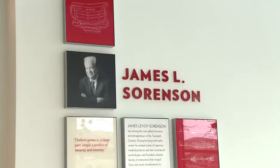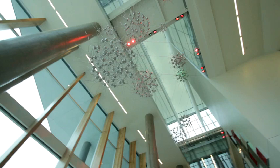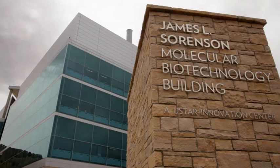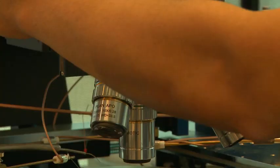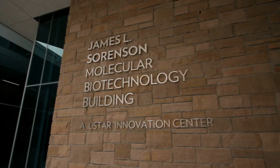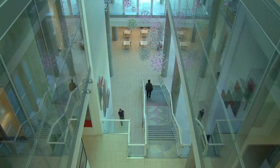James LeVoy Sorenson. His spirit lives in this building. It lives on in the naming of this building, and I think it is an undercurrent of the passion that all of us have for finding the better way. The USTAR program is really a visionary program for the state's economic development, but this building is a concrete symbol of the investment the governor, the legislative leaders, and the business community have put behind that vision.